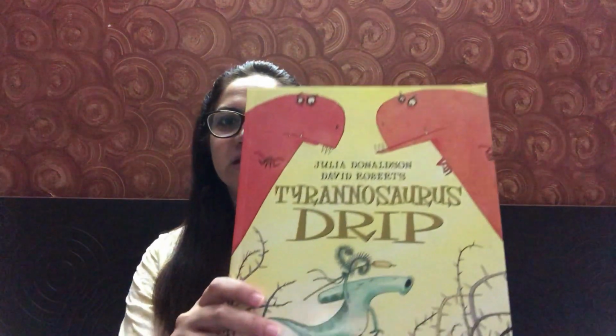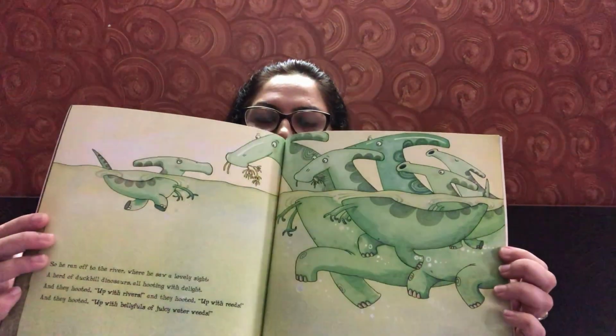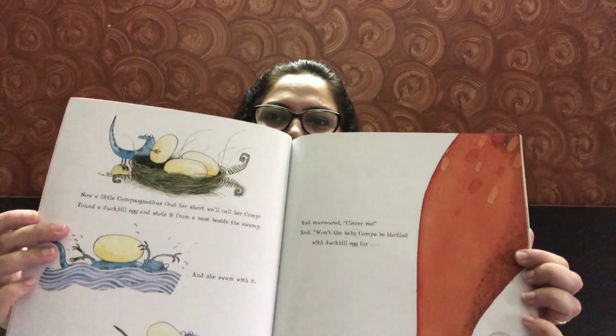more interesting. And the last one in this collection is Tyrannosaurus Drip, and kids love dinosaurs, so they are going to love this book also in this collection. You can also gift it to someone you know, any kid who likes dinosaurs or who likes animals. And these are the beautiful illustrations. I think only one of the books in this collection has a paper material which is non-glossy like the normal paper. Rest all of them are very good quality.